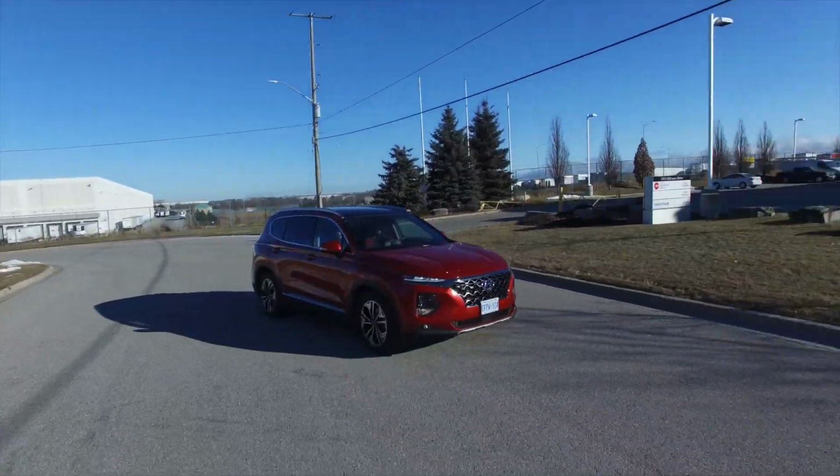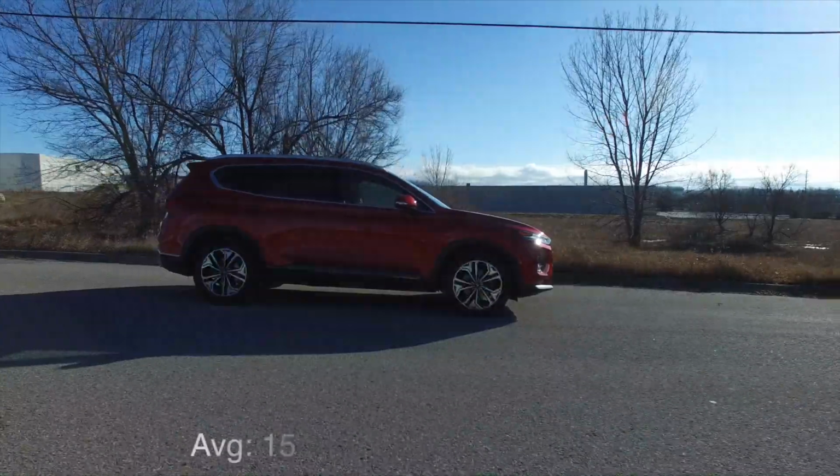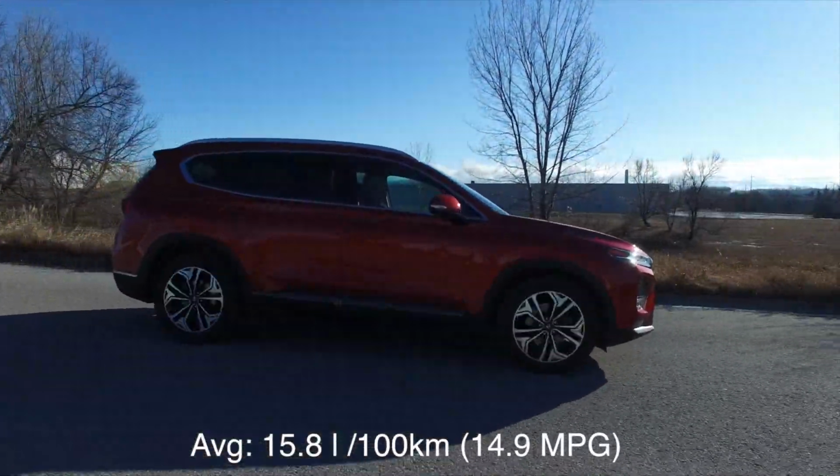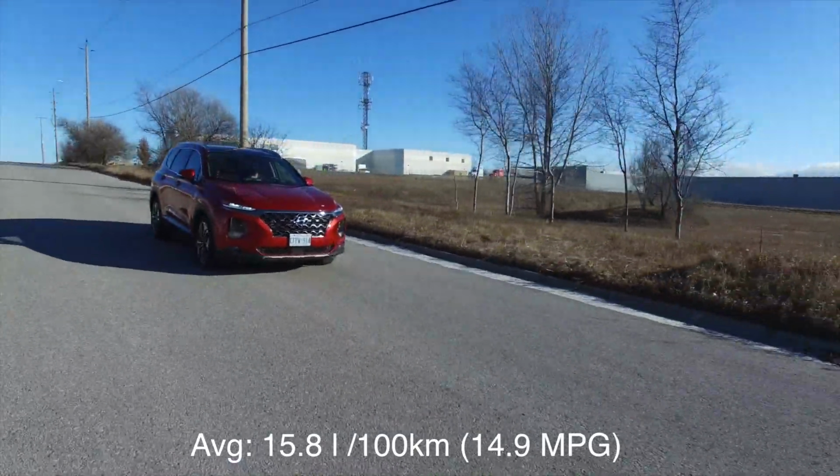Oh, that's great, but it is a little bit thirsty. It is. 15.8 average, right? Yeah, but I have to say mostly city. And at least it's regular. No premium here, which is great.